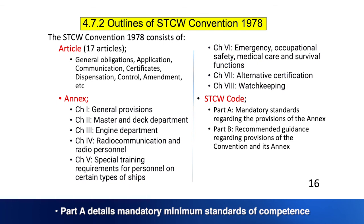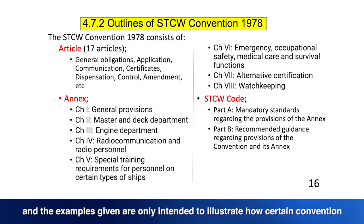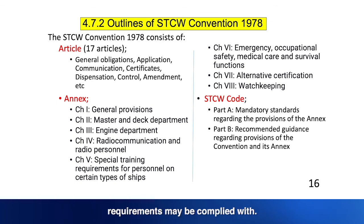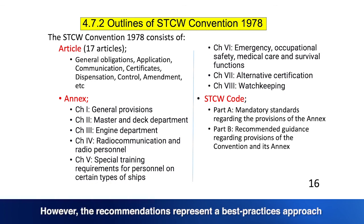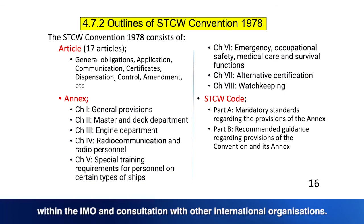Part A details mandatory minimum standards of competence required for seagoing personnel, presented in a series of tables. Part B contains recommended guidance intended to help the parties implement the convention. The code's measures are guidelines, not mandatory, and the examples given are only intended to illustrate how certain convention requirements may be complied with. However, the recommendations represent a best practices approach that has been harmonised through discussions within the IMO and consultation with other international organisations.